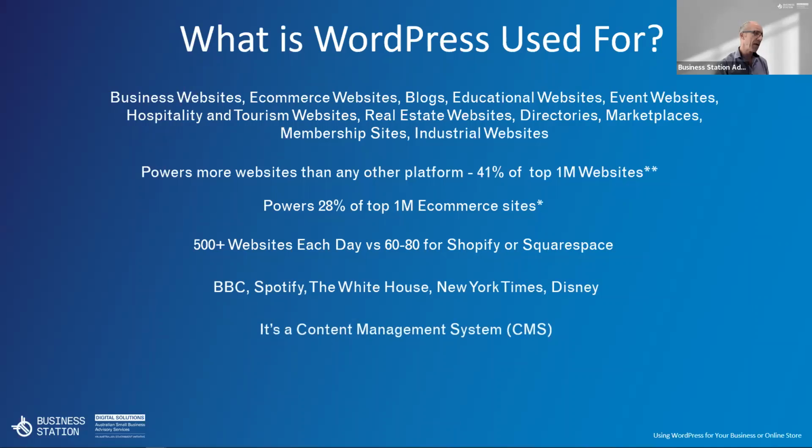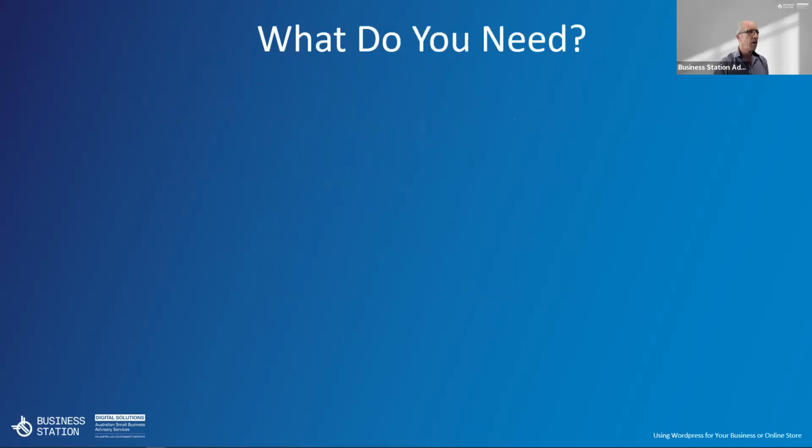And the thing about WordPress is it's a content management system. So it can manage all different types of content, not just physical products, but it can manage your events, your menus, your images, your videos, any type of content that you might have, including products or blog posts. So a range of different types of content that it's designed to manage. Okay, so that's what WordPress is. That's what we're going to talk about.